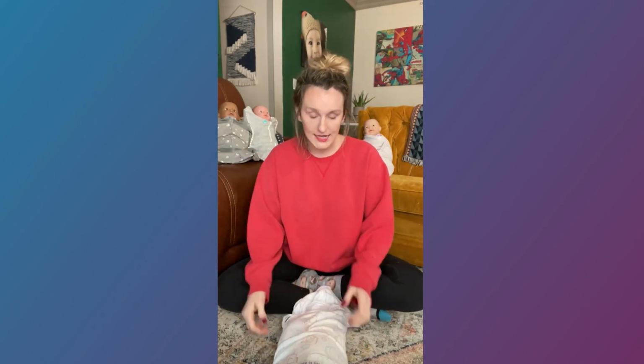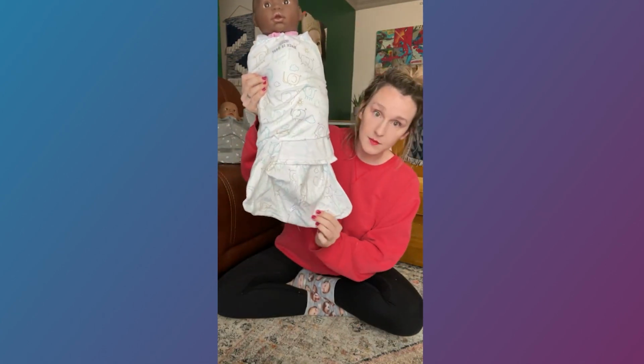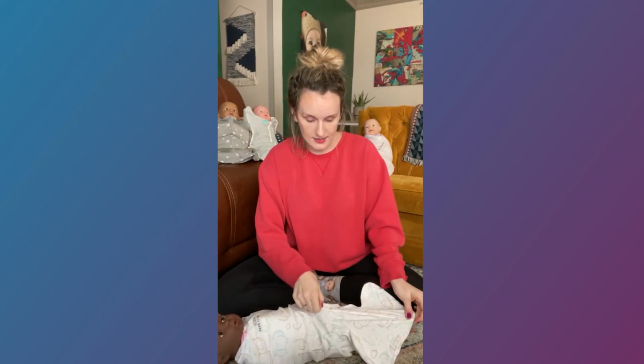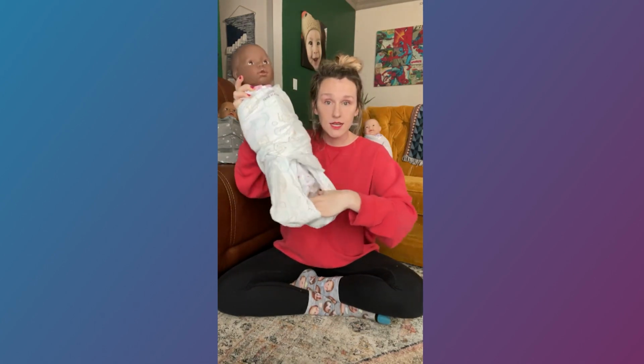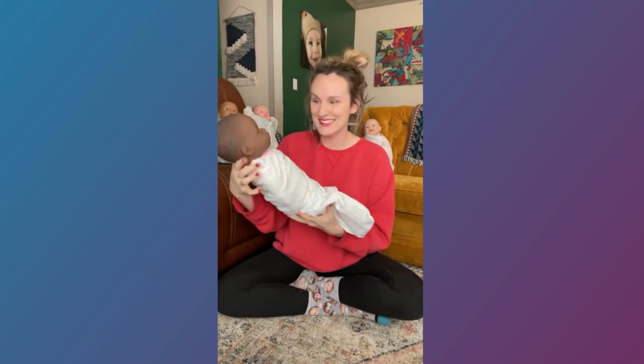I will call out an ease factor here. It's a double zipper on this. So right here on the bottom, there's a zipper. So when you're ready for diaper changes, just zip up. And then baby's feet are free. Ta-da! And you would obviously go up a little higher for the full-blown diaper change. And then when you're done, tuck the feet away. And boom, they're done. They can go back to sleep.